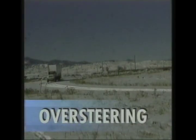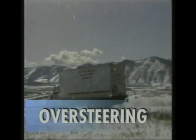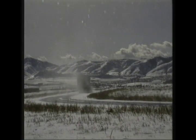If your vehicle turns more than you want it to, this is called oversteering. The rear wheels lose traction, and the forward momentum of the vehicle causes the rear of the vehicle to come around toward the front.